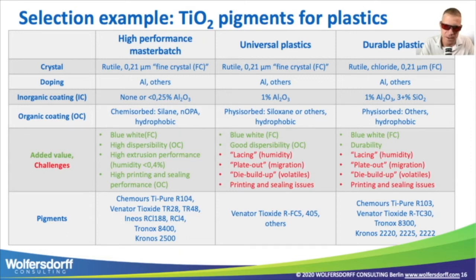Could also be Ineos RCL 188. That is a really good pigment as well, and RCL 4 or Tronox 8400 or Kronos 2500. All of these have the chemisorbed silane or NOPA organic.